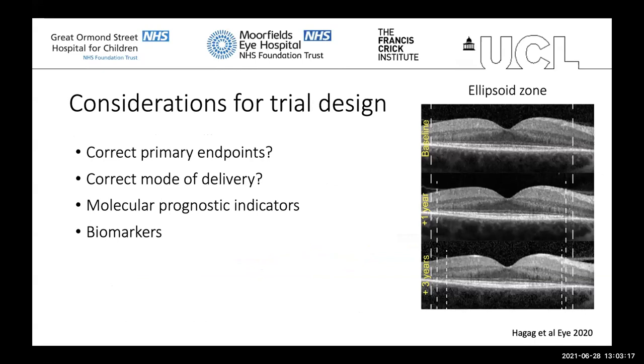Interestingly, with the choroideremia gene therapy trial that failed, the primary endpoint was best corrected visual acuity. And again, that doesn't change for at least 4 or 5 decades of life. So, you know, we really need to think about this carefully. We need to think about the mode of delivery. If we're treating the cornea in aniridia, because we know the fovea isn't going to change much, then we're looking at potentially an avascular structure. So is oral administration the right way? Would topical be a better way to deliver?